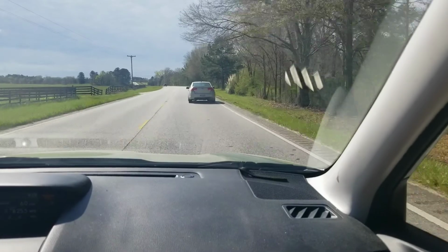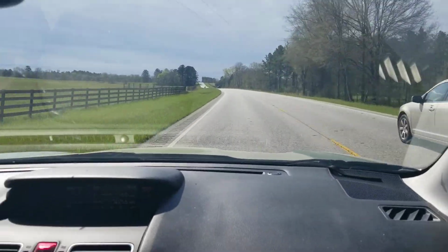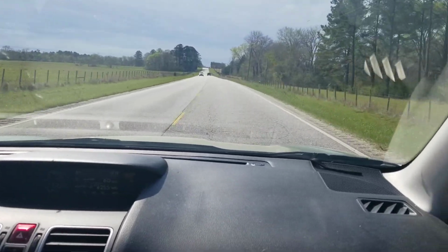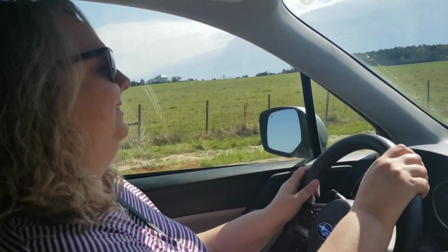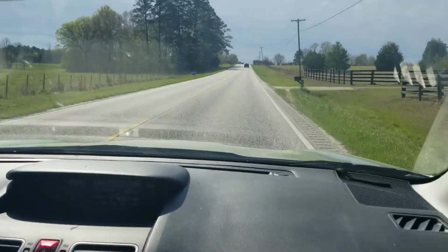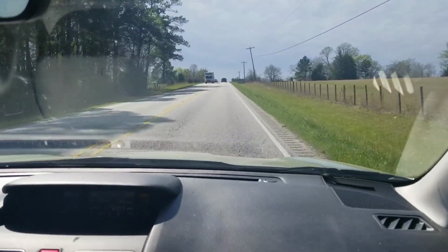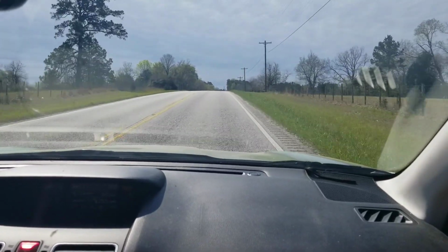So, and we're getting on it. And we better hurry up and get over because we have somebody coming at us. This is the exciting part of our lives right here. Sorry, that was not too slow. You're fine. But yeah, these little back roads, it's 2 lanes, so sometimes you have to pass. That's just the way it is.